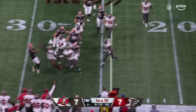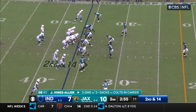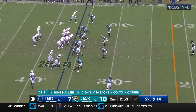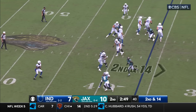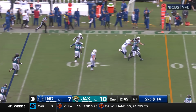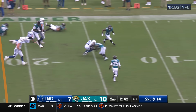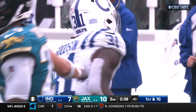Here comes Mooney. Mooney's going to throw, but nobody's open. Tandem sack there by Walker and Hines Allen. 2nd and 14. Double pass. They go back to the other side of the field. It's Goodson. He's got some open space. First down and more. What a play call by Shane Steichen.